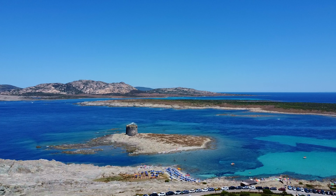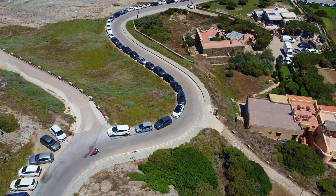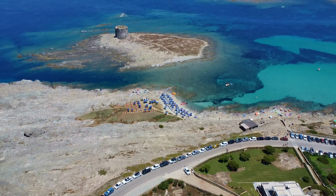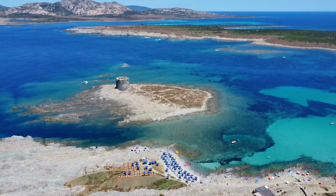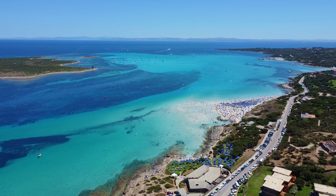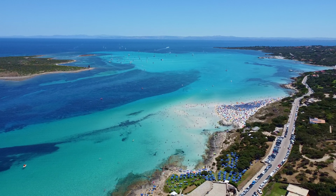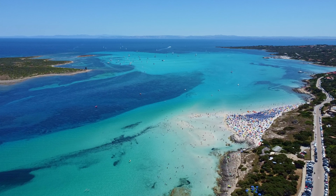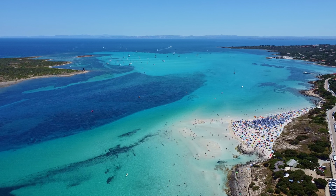This is STINTINO. It's a region on the north of the island, and STINTINO is famous for its beaches and sea, considered among the most beautiful in the whole Mediterranean Sea. The most famous Pelosa beach that you can see from here. Turquoise water, always calm and clear.